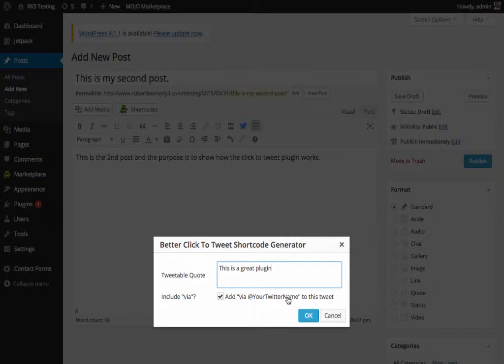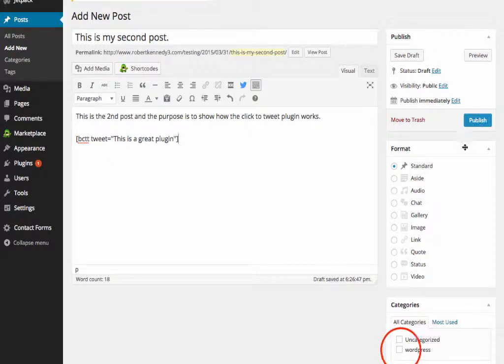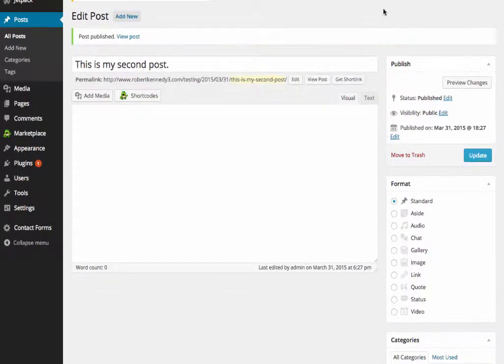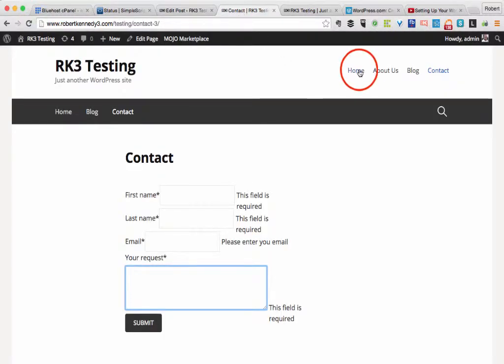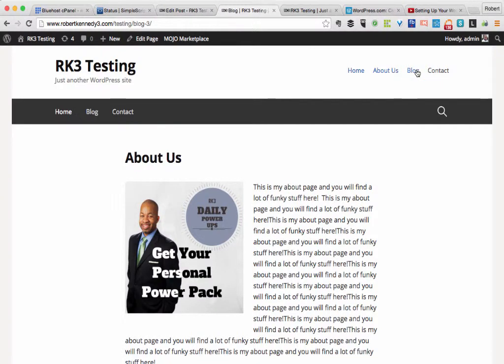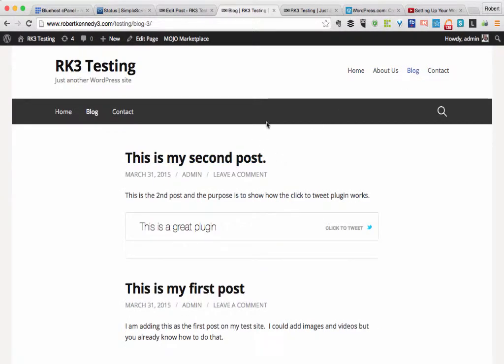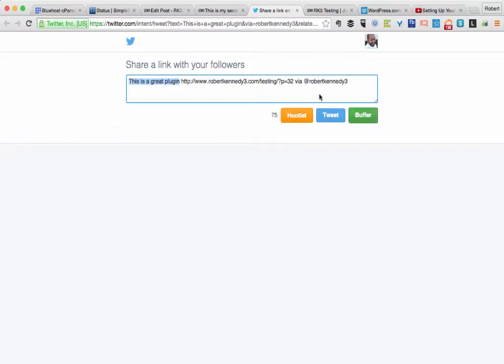Okay. See, it asks me if I want to include my Twitter name. I'm going to click OK. And you see that that appears. So I'm going to click publish. I'm going to choose the category and I'm going to click publish. All right. And now I'm going to go back to my website here. I'm going to click the blog link. And you see that the second post comes up. Okay. But you also see that there's something here that is a little box that I can click. And I can easily share something with followers.